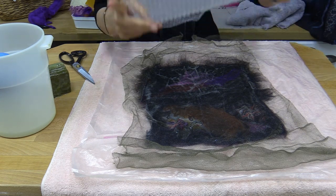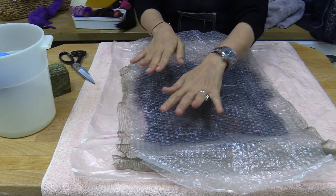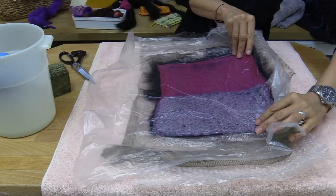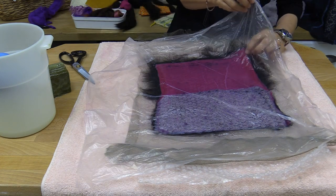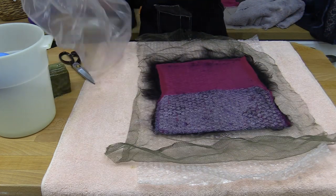I was looking for my second piece of plastic, but what you can do if you're concerned about flipping a piece over is sandwich it either between plastic or bubble wrap and just flip the whole thing over like that. Makes it super, super easy. I'm going to get my mesh out of there in a minute, but the first thing we're going to do is wrap this wool around the second side so y'all can kind of see what's happening.